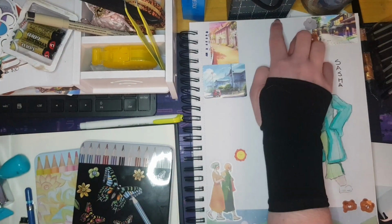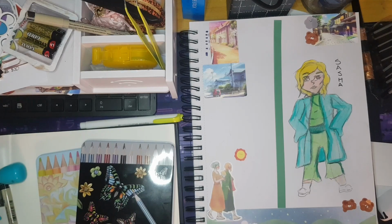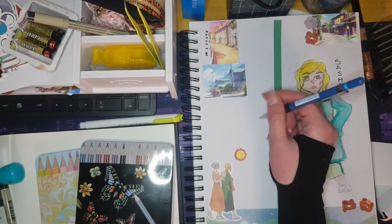Definitely took up too much space for Sasha compared to the other character. Oh well. So it's not really a fair trial between these two pencil types, is it?